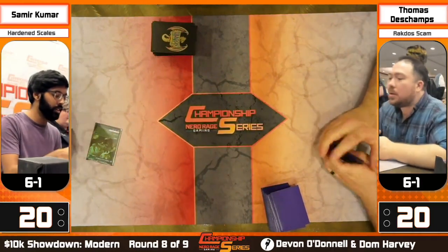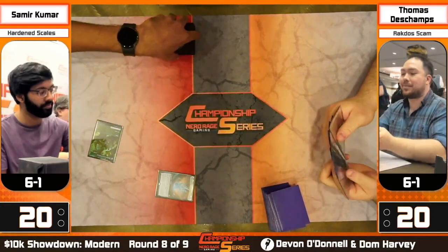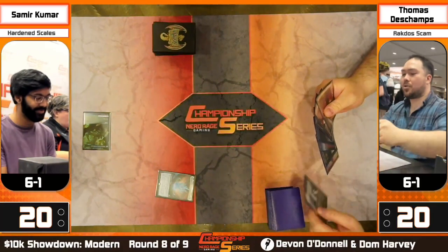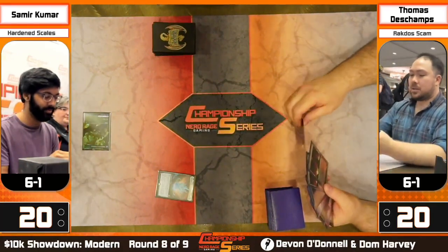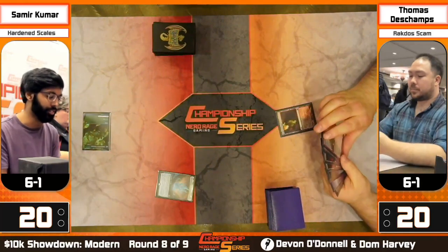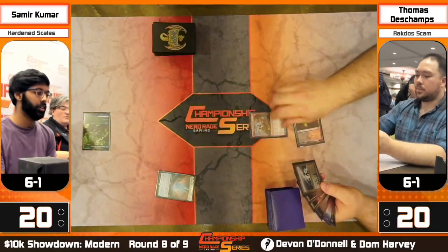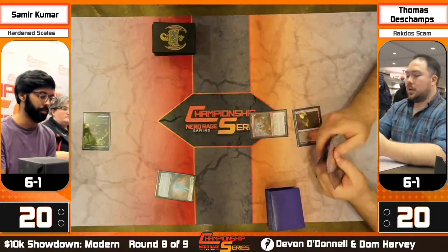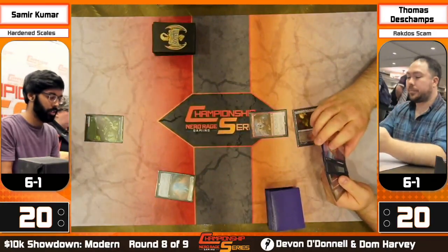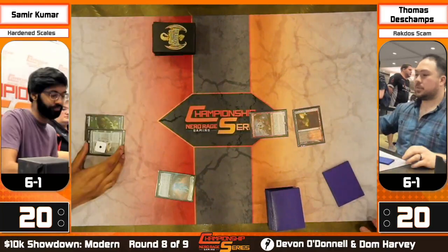So if Rakdos Scam in the hands of Thomas Deschamps is just trying to play this one-for-one game, that's not going to cut it if Samir's draw is at all functional here. Leading off with the Ozolith, one of the centerpieces of the Scales deck, a card which leads to those out-of-nowhere lethal kills with Arcbound Ravager and so on. And the old dictum of Scales is, if you don't know if it's lethal, just do a quick count, and it probably is. Our math skills may get put to the test here over the course of this match.